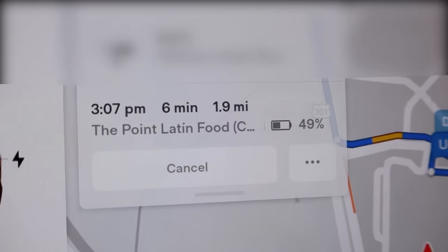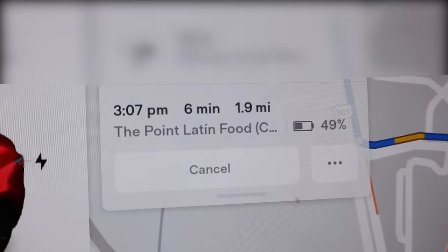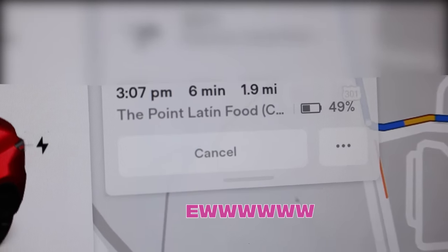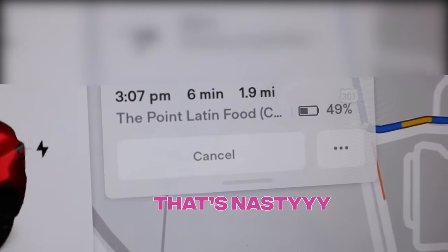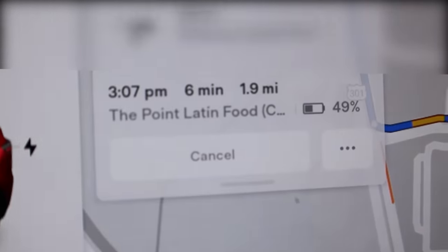All right, so Lylah clicked the hungry button, so we are going to a Latin food place. Ooh, I never heard of that. Ew, that's nasty. We're going to go there and see what it's about.